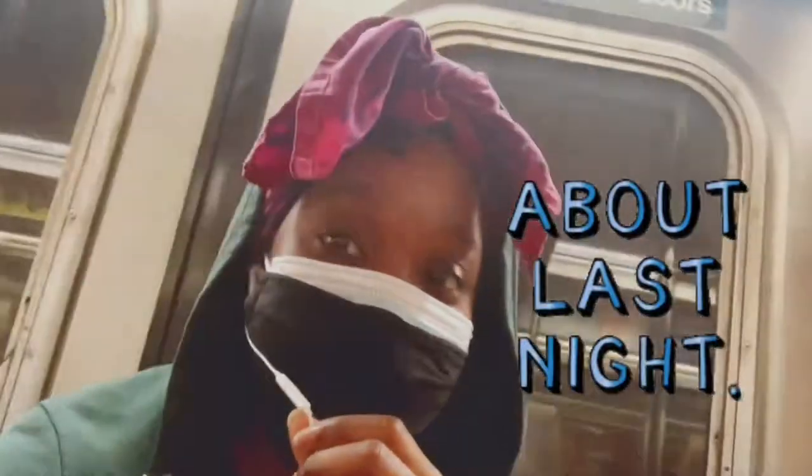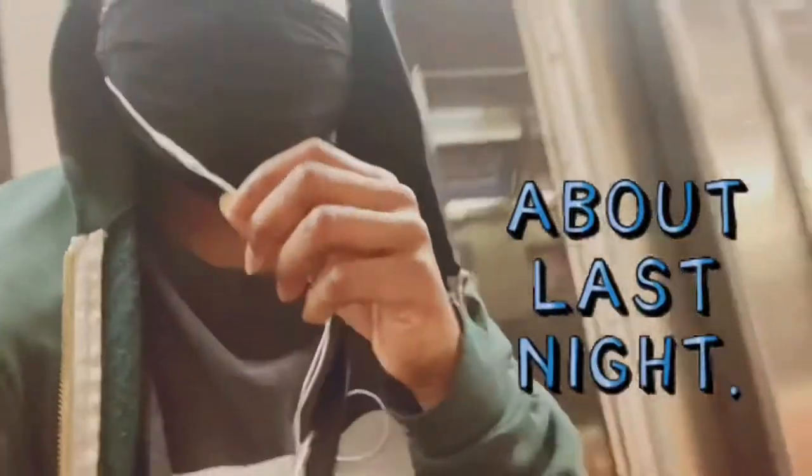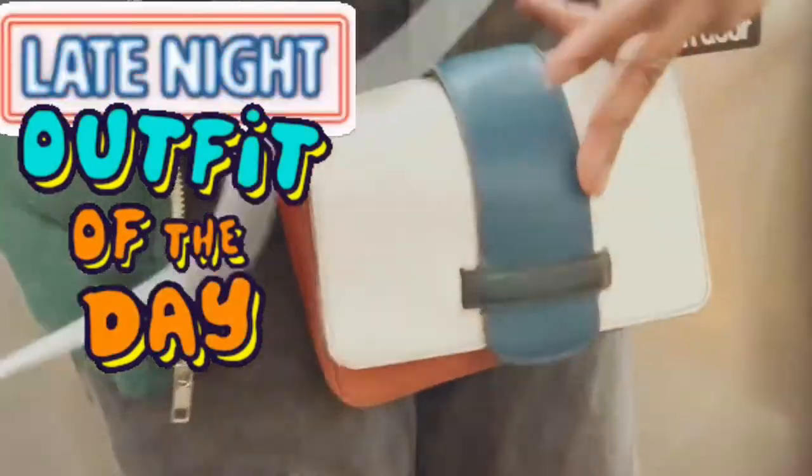Outfit of the night, different scarf, same shirt, different pants, same shoes, a little purse from Fossil.